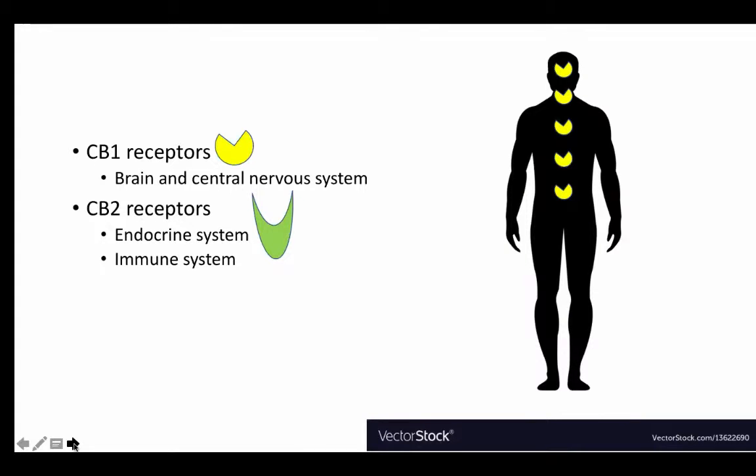So when we talk about CB1 receptors, we're talking about the brain and the central nervous system. When we talk about CB2 receptors, those are going to be the endocrine system, which is kind of your glandular system. So when you're trying to think about how different hormones work, how we grow, various things like that, regulations to control appetite, stress levels, things like that, that's our endocrine system. And this is where the Copaiba comes back, in our CB2 receptors.